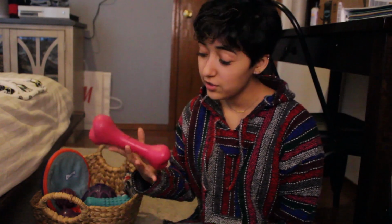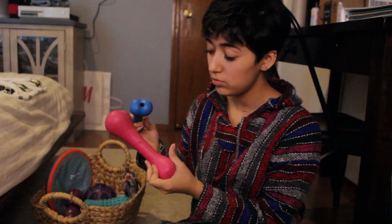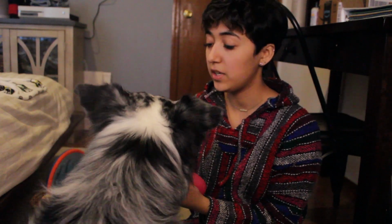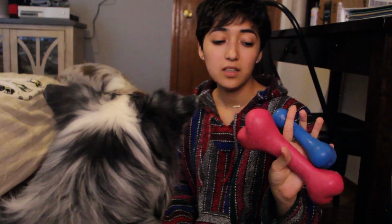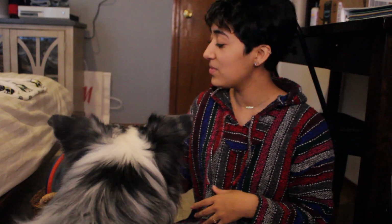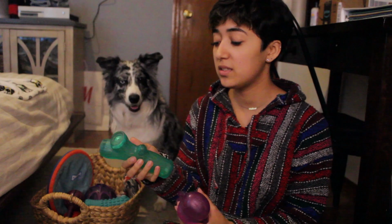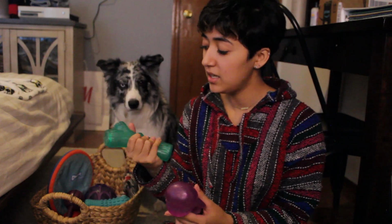Alright, so I guess I'll just go over some general things that are in here. She has a couple of these non-destructible bones. They're made out of tough rubber. These I use for chewing, but whenever I leave them alone, they love to chew on them in place of anything else. She really loves this toy that I got from Petsporn. It squeaks and everything. Along with this one that we got from the puppy box. I have a couple links to these if you guys are interested.